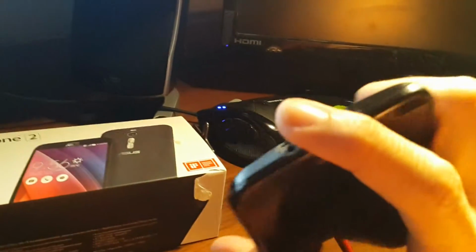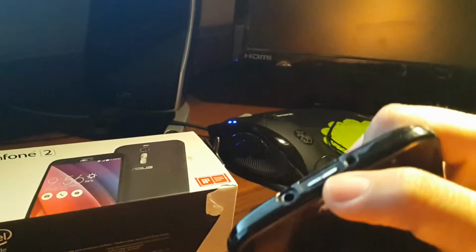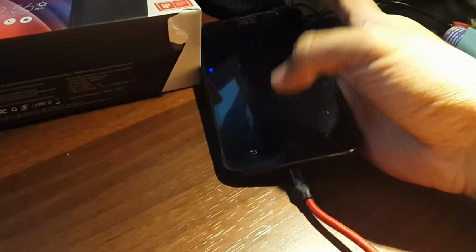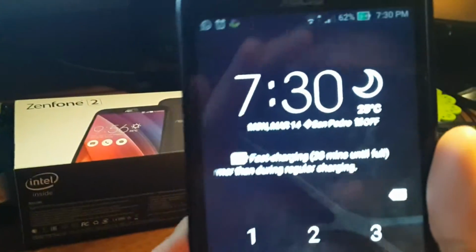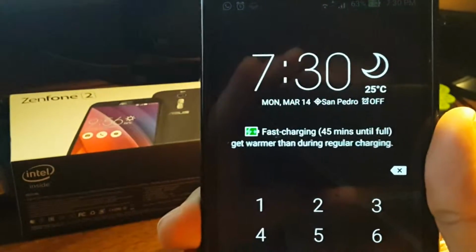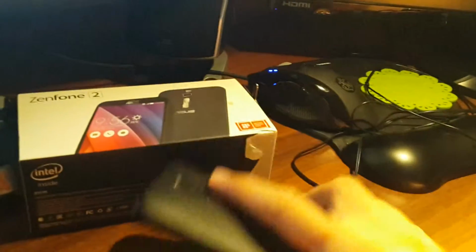There's also a whole bunch of other stuff. If you look at the phone, it has a volume rocker on the back. It has a power button on top here, and the 3.5 millimeter headphone jack. Of course it normally works like that: you just tap it, it turns on. One of the features it has is fast charging. It tells you it'll be charged in 45 minutes, which is pretty good.